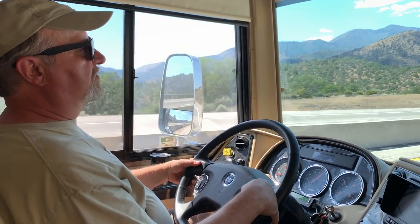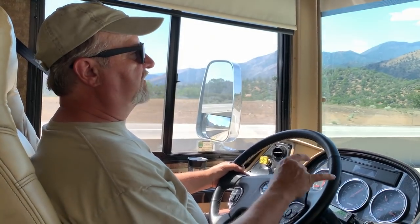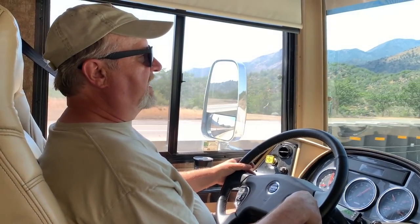If I'm a little bit slower than trucks going down the hill, I'm doing good. If I'm driving like them, I'm in trouble.